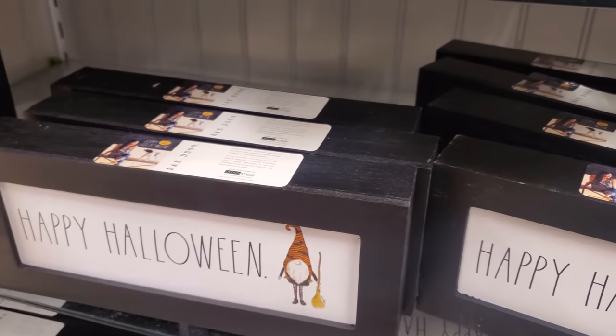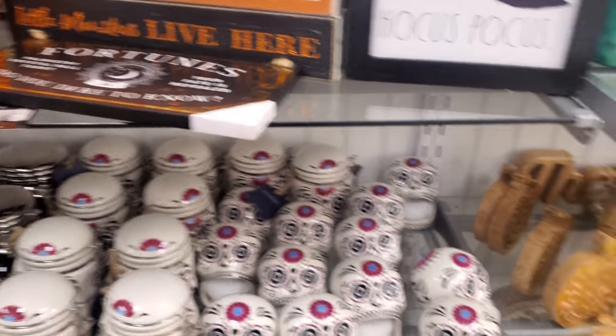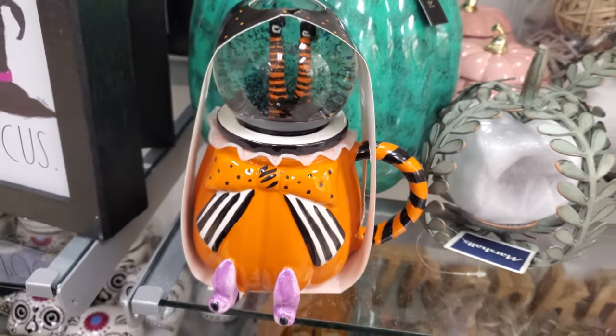And this one. It looks like a mug with a snow globe. Let me bring it out real quick. So it's gonna be $8. Let me show you over here. Right? A mug with a snow globe.